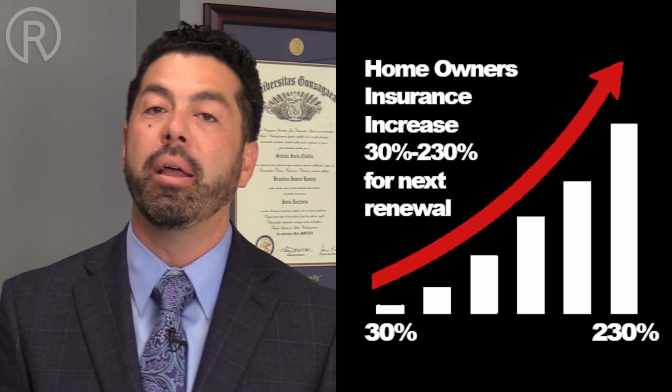So what does that mean? If you're paying impounds, which means that your monthly payment has taxes, insurance, your principal and your interest, and you pay all that in your monthly payment, you're going to see your mortgage payment increase. And on average, 30% just on that homeowner's insurance itself.